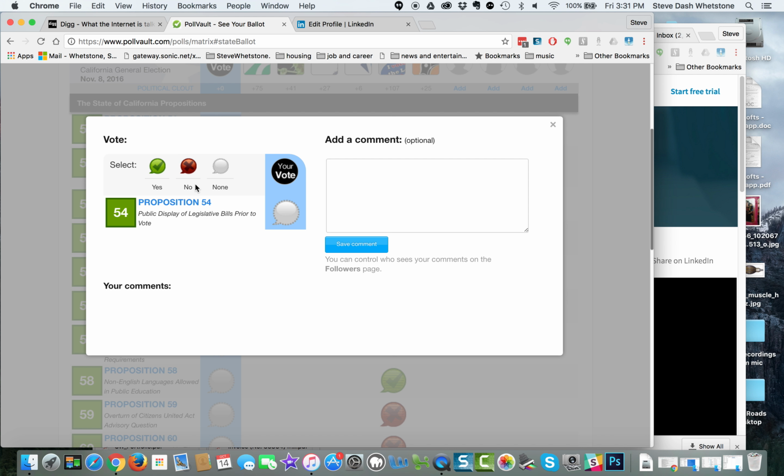All right, so, display of legislative bills prior to vote. Public, yes, I think that should happen. And then I need to close it again, which is ergonomically difficult. I have to move way over here. The problem is there's no hierarchy, right? I don't know if I go here, and here, and then here, and then here, and then here, or do I go here? It would be nice if it were just a column, I think, with your vote, with Proposition 54 on top.